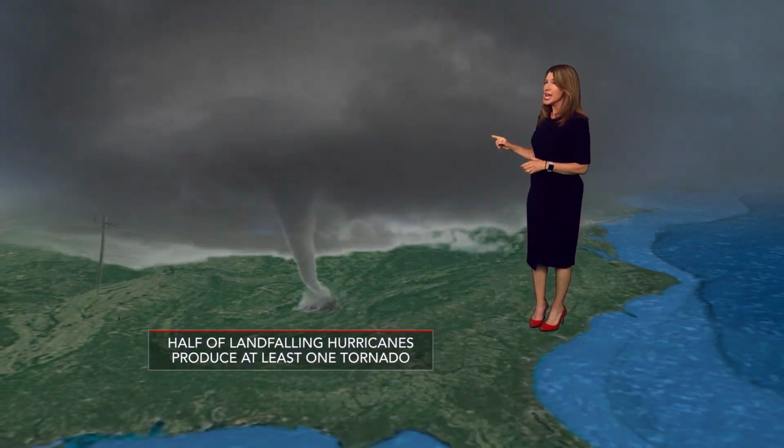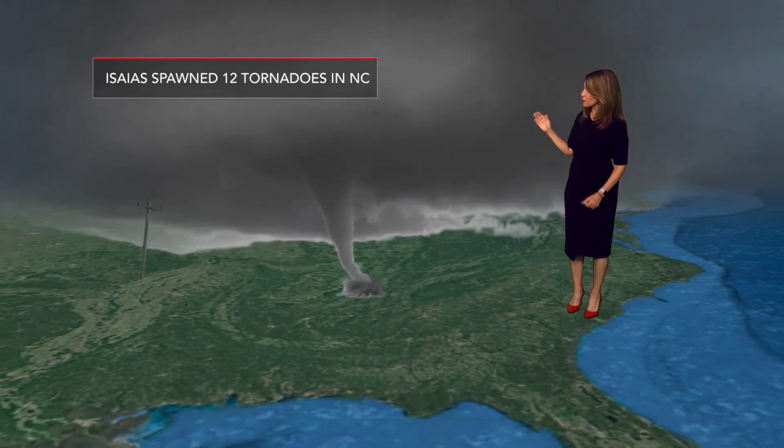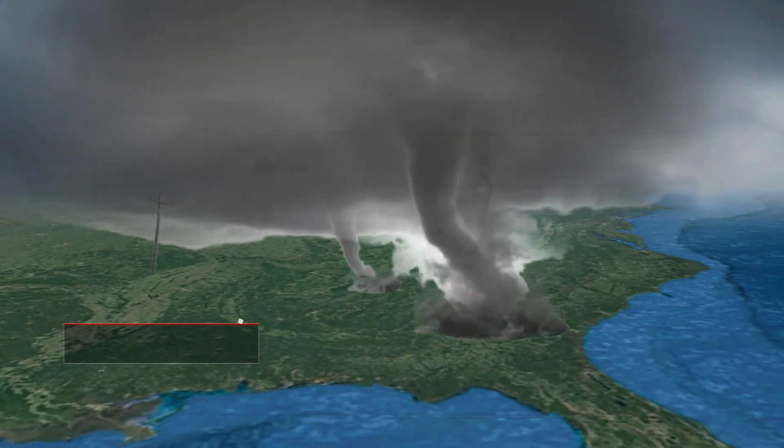When tropical systems move inland, we all know there's a threat for wind damage and flooding. But more than half of landfalling hurricanes also produce at least one tornado. In 2020, Isaias spawned 12 tornadoes in North Carolina. The strongest was an EF3 in Bertie County that killed 2 people. So why does this happen?